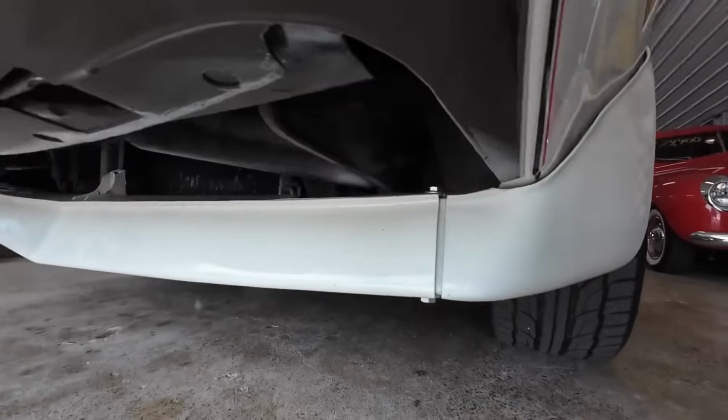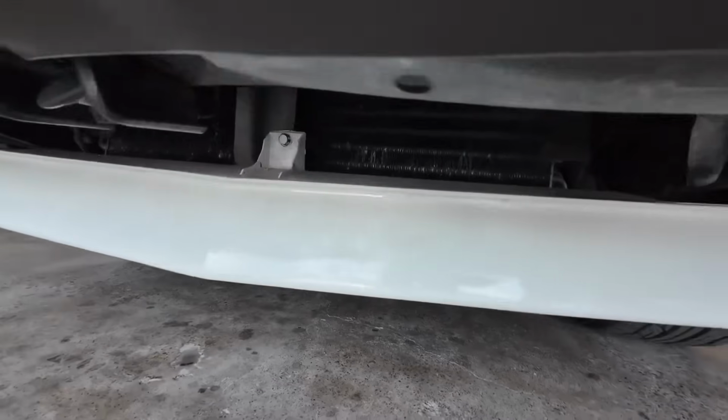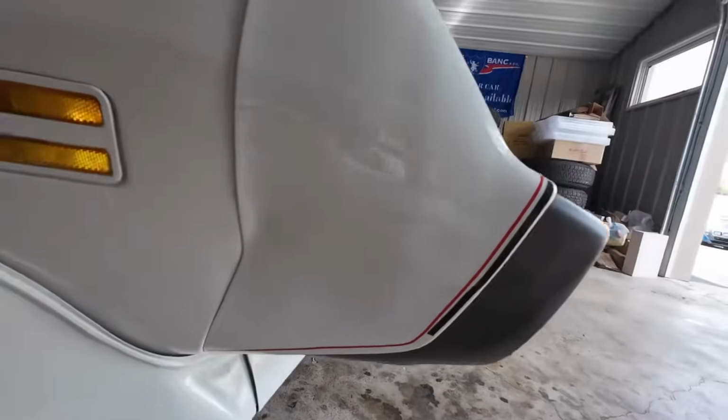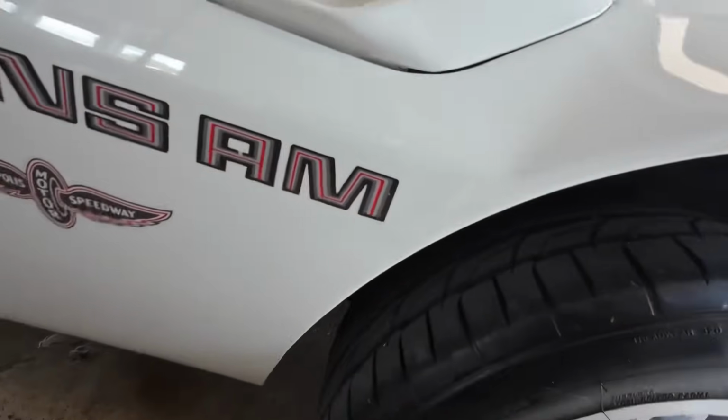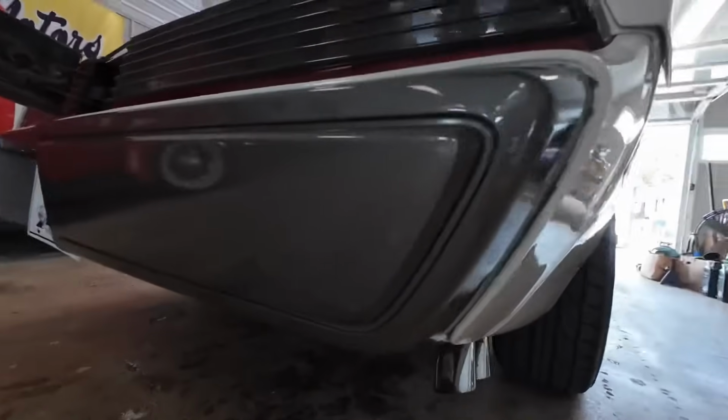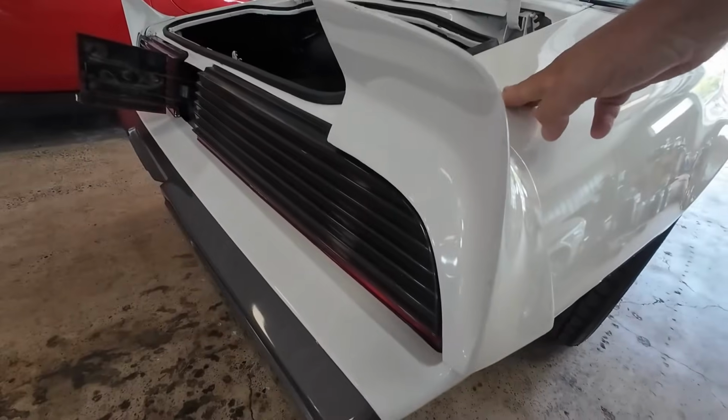We're actually going to go below and see if that thing's cracked up. Seems to be. Then we're going to go down the side here. Got a little dirt on it. Let's hit all the lower spots. Actually, let's go all the way around the car first, then we'll come back to the midsection. Those tail lights look great. The gas cap goes in.